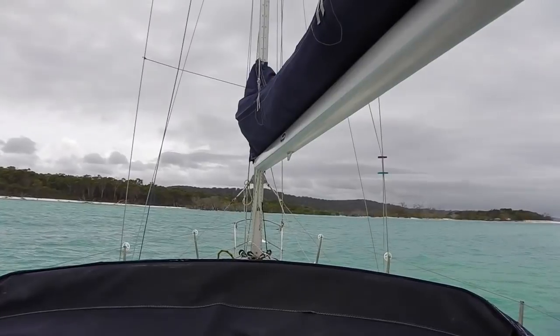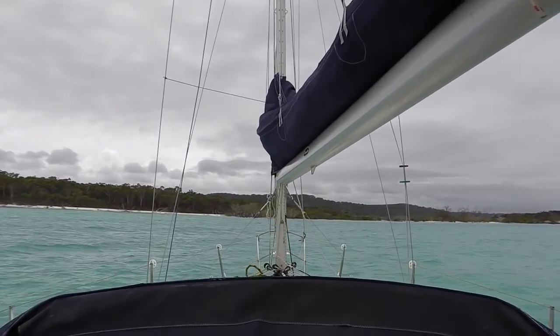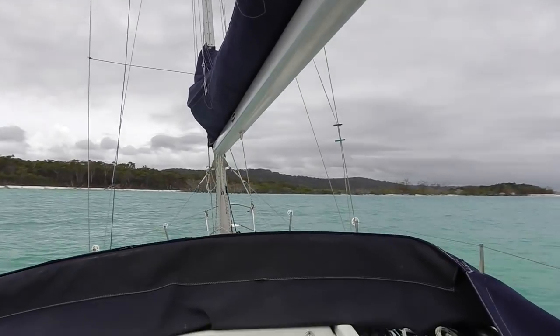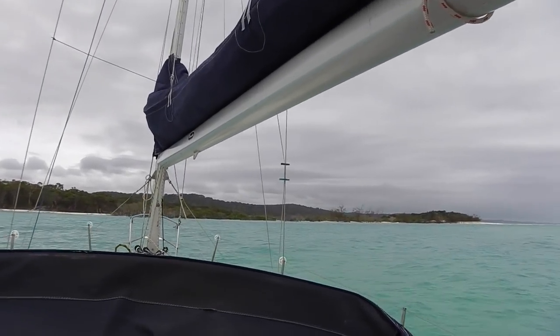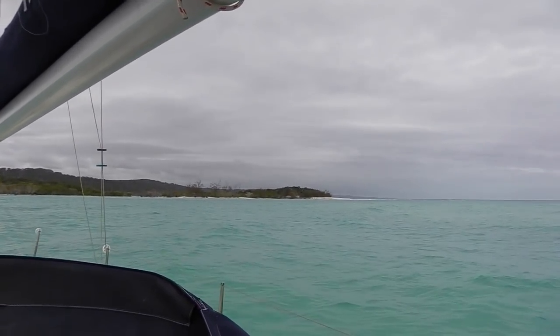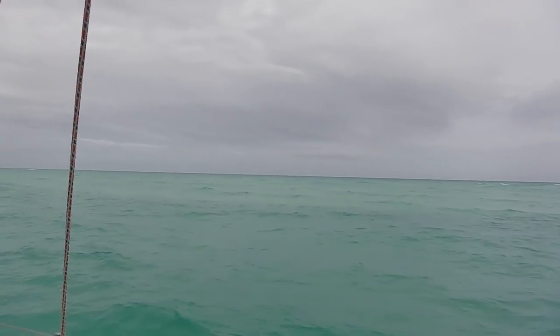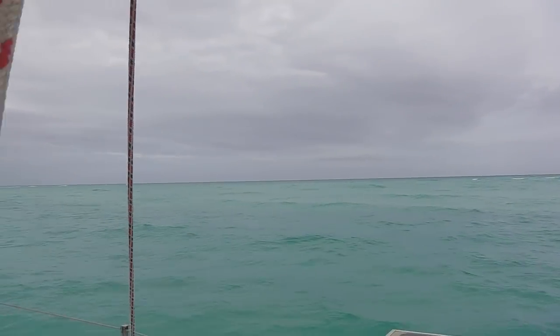Just working my way out of here. Working my way out. It's about half tide, a little bit more maybe. Tides are pretty big at the moment. So just following the blue water around over here is fairly shallow. I've bumped there.